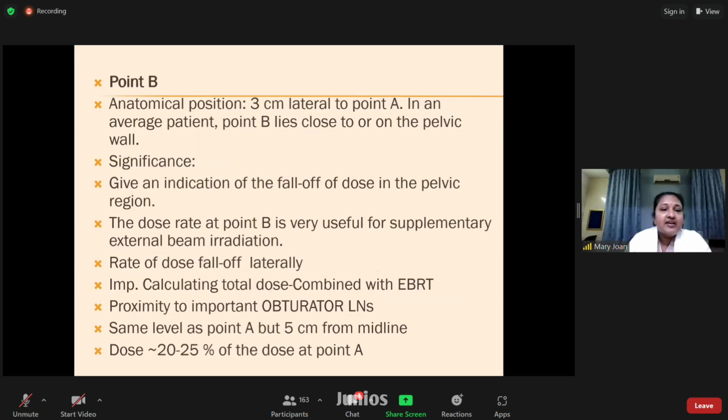And point B is 3 centimeter lateral to point A. In an average patient, point B lies close to or on the pelvic wall. The significance of point B is that it gives an indication of the fall of dose in the pelvic region. The dose rate at point B is very useful for supplementary external beam irradiation. Rate of dose fall off laterally is important for calculating total dose combined with EBRT. Proximity to important obturator lymph nodes.